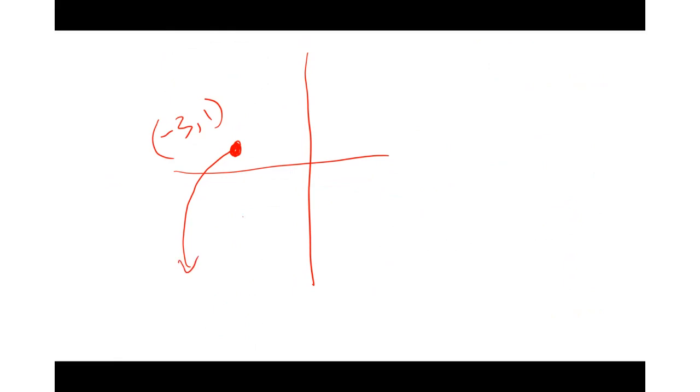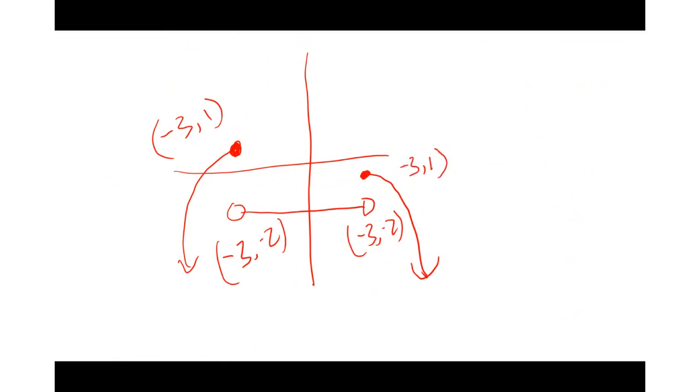Questions? Let's go here. Closed circle. Call this negative 3, 1. So this is negative 3, -2. Negative 3, 1. Negative 3, -1. All right, let's go domain, range, increasing, decreasing.